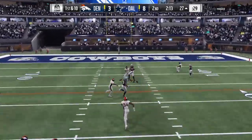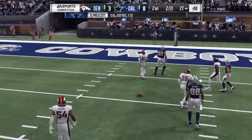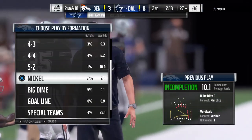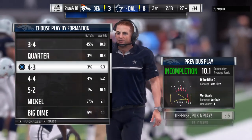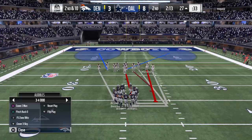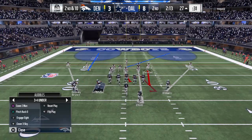First down, Prescott. He couldn't quite hold it. Got hit. Ball pops out, incomplete. You get a tight end like this, and you know he's used to dishing out punishment, but here, he's one that has to absorb the contact, and as a result, unable to hold on to the football.